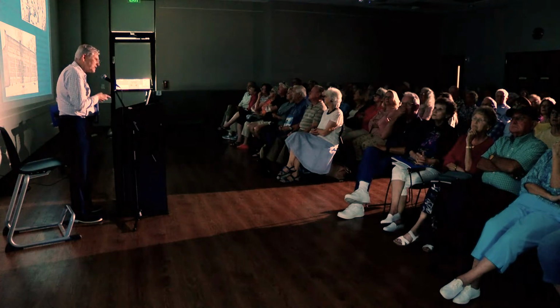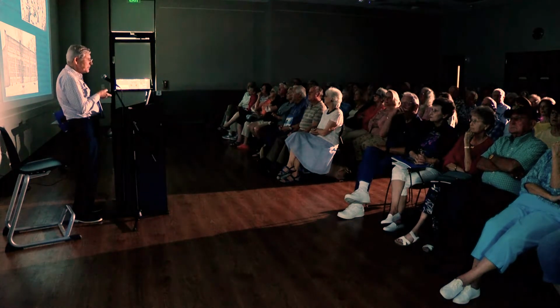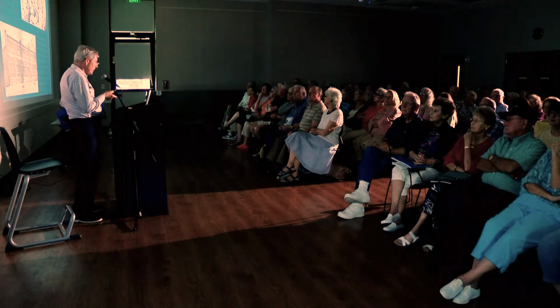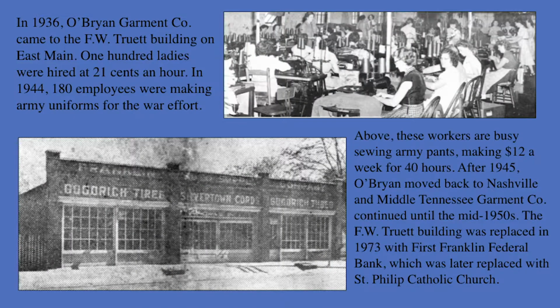O'Brien's, 1936. Now, Franklin has always been a draw for industry because a lot of these country folks needed a job and they were willing to work cheap. And this building at the end, which was built by W.F. Truett, was available. And so the city got it and rented it to O'Brien's. And they started out at 21 cents an hour for 100 ladies. Then the war came along, and they got the contracts to make uniforms, particularly khaki shirts and pants.